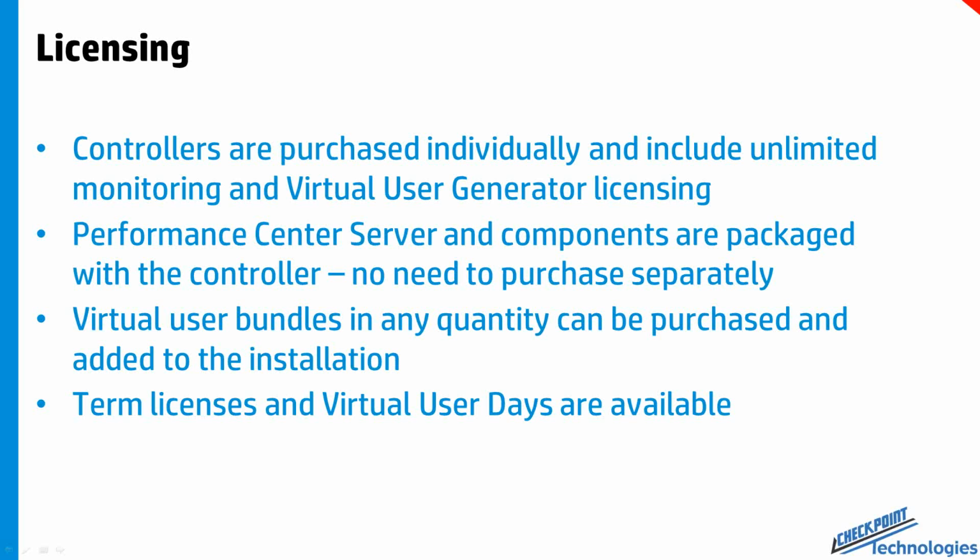This is very useful for projects where you have to ramp up and test something for a short amount of time. So let's say that you kind of have a one-off test. Using virtual user days is going to allow you to go out and procure the licensing for that particular protocol for the application, but not necessarily buy it perpetually. So if it's an application that you don't anticipate needing to test over and over and over again, sometimes virtual user days can be a better value. So Performance Center supports virtual user days natively.